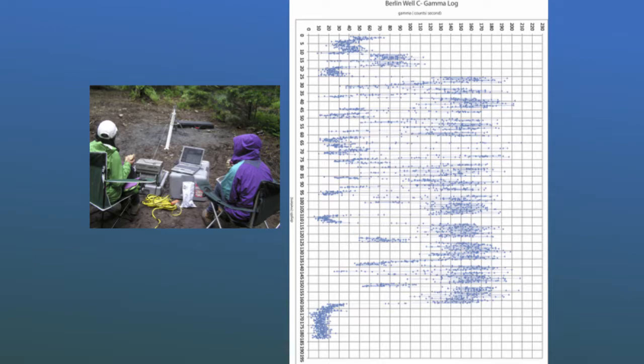And this I want to show, because remember I was talking about the Waits River Formation, so it's shale, limestone, shale, limestone, shale, limestone, or now we call them marble and phyllite. But if we go down this well right here, this is actually a 600 foot deep well. This was in Berlin, but it's the same Waits River Formation.